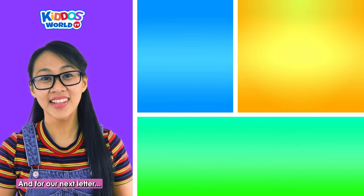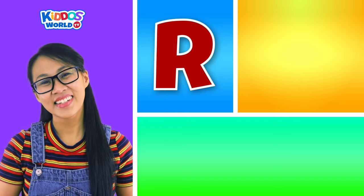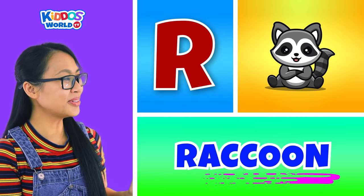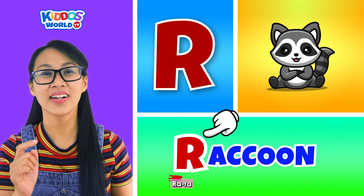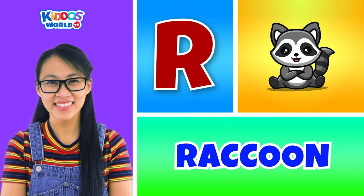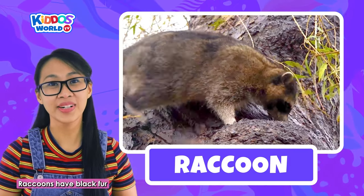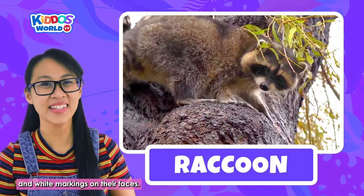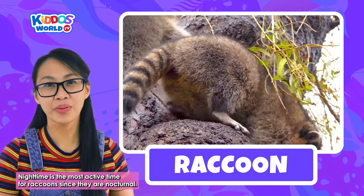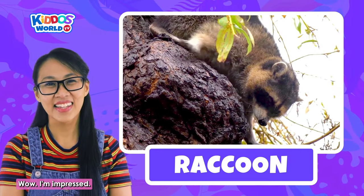And for our next letter is the letter R. R stands for raccoon. Raccoon. Raccoons have black fur and white markings on their faces. Nighttime is the most active time for raccoons since they are nocturnal. Wow, I'm impressed.